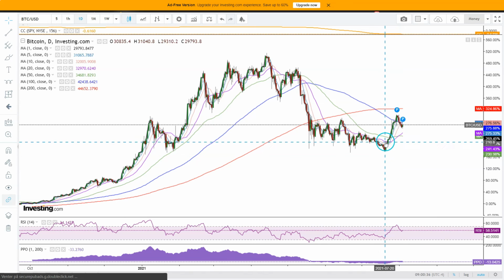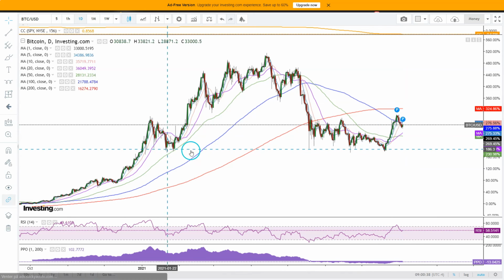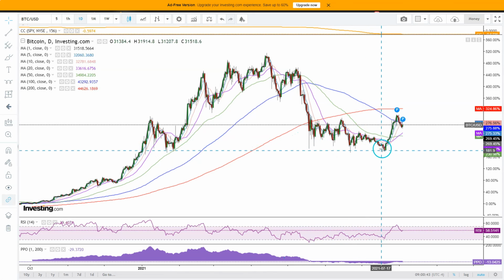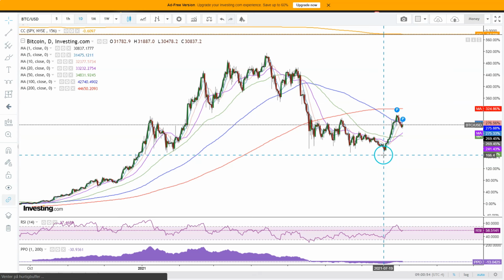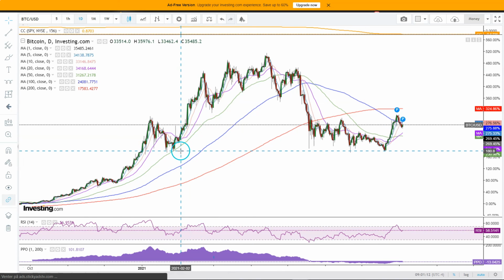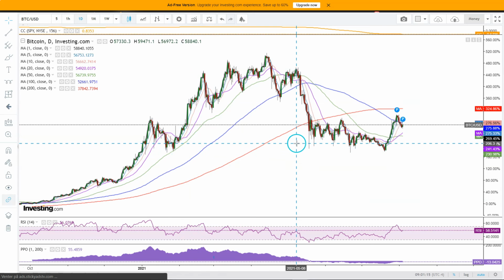the bulls have the opportunity now to defend that level in a much more robust way than was certainly the situation here, because at this point on this day it really was starting to get dangerous. We were really threatening that 30,000 level, which also formed the neckline here for the head and shoulders pattern.